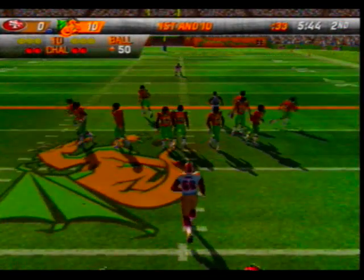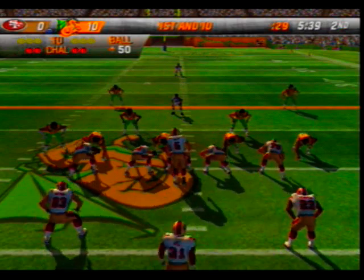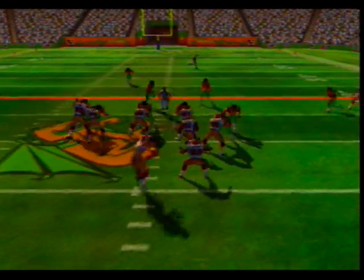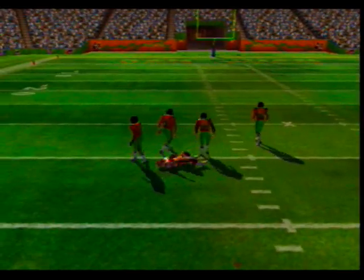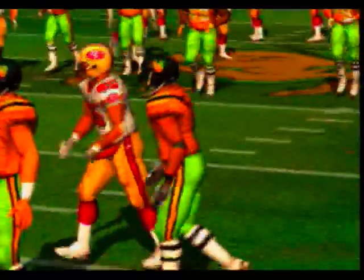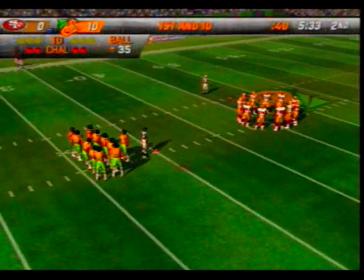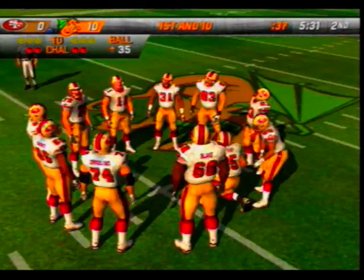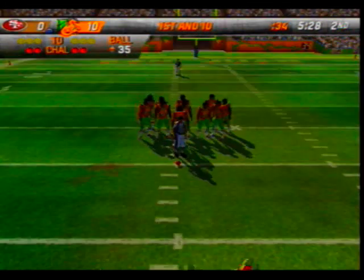First and 10. Ball on the 50-yard line. Keep it up. Handoff to the tailback. Fakes the handoff. With the pass, wide receiver has it. They're going to spot this one at the 35. It's three times on this drive they've been able to pick up a first down. Yeah, and the thing is, they'll be doing more than just picking up first downs if this success continues. They're going to be picking up some points.